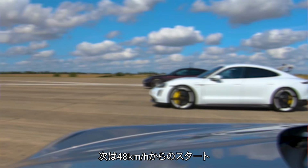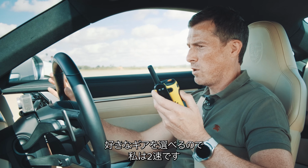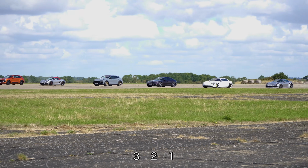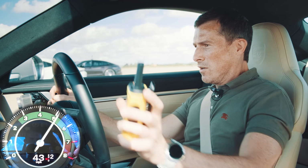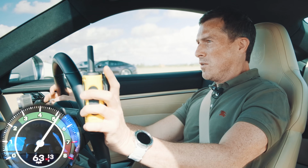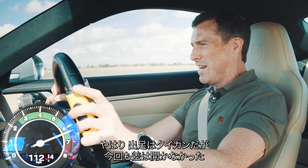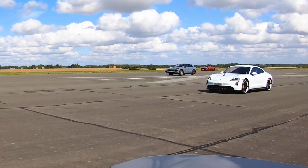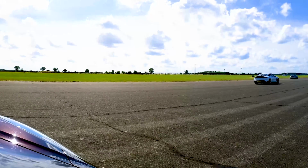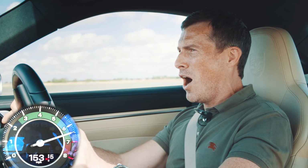It got me. Okay, so this time we're going to have a rolling race from 30 miles an hour, and we're going to be in whichever gear we want to be in. So I'll pick mine, I'm going to go in second. 3, 2, 1, go. Ooh. Taycan's away again, but not by a huge margin, and now it's getting absolutely dumped. Whoa.